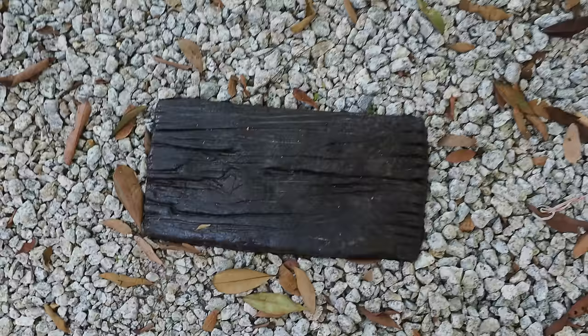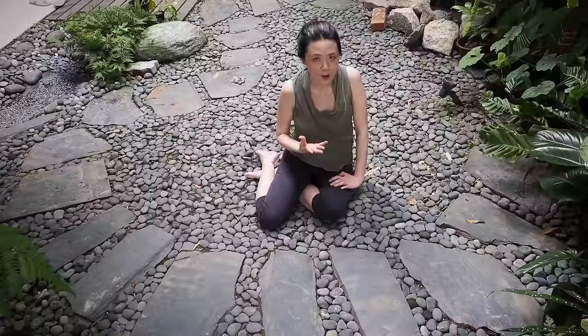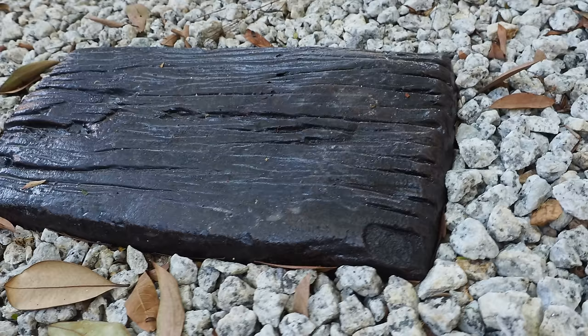The reason I didn't use real wood is because I'm quite scared of termites attacking the wood, like how they have attacked my wall actually. So I thought that this is a really good option. It looks like wood, but actually it's made of cement or concrete, I'm not sure. But even the colors and the textures they got, it's quite real.